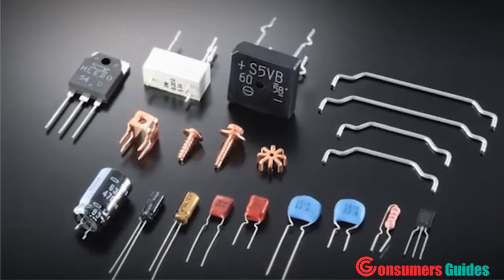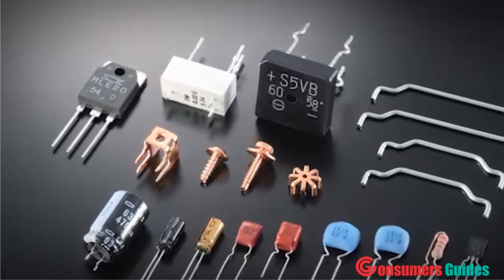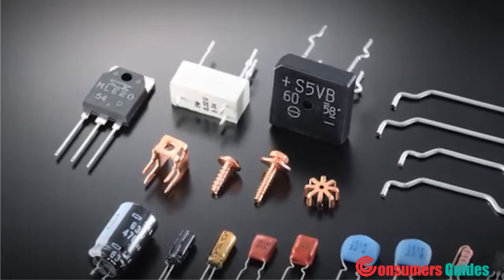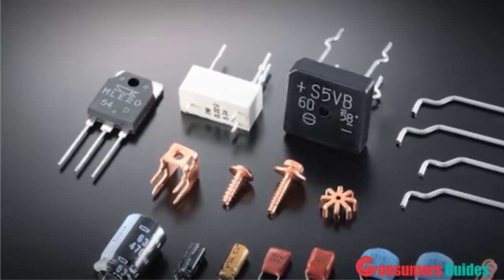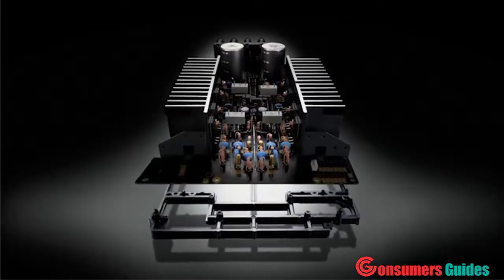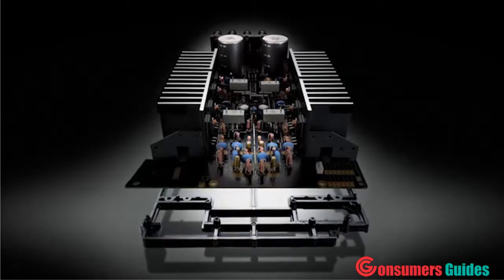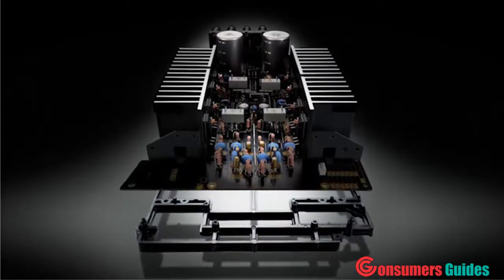Only very high-quality parts, carefully selected and tested, are used in Yamaha amplifiers, allowing the AS701 to effortlessly deliver audio that will astound you. Advancements in design such as top art direct symmetrical design and highly rigid chassis make the AS701 a statement of innovation in audio reproduction.